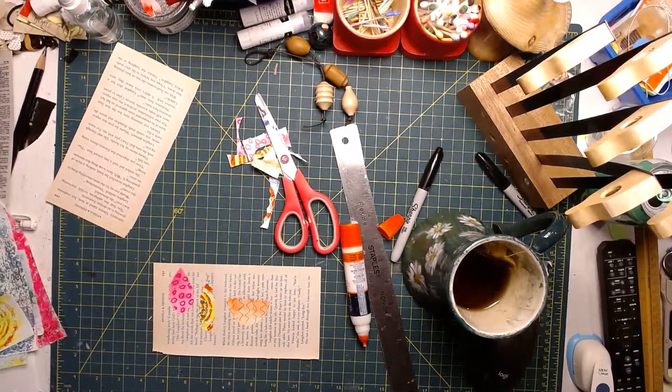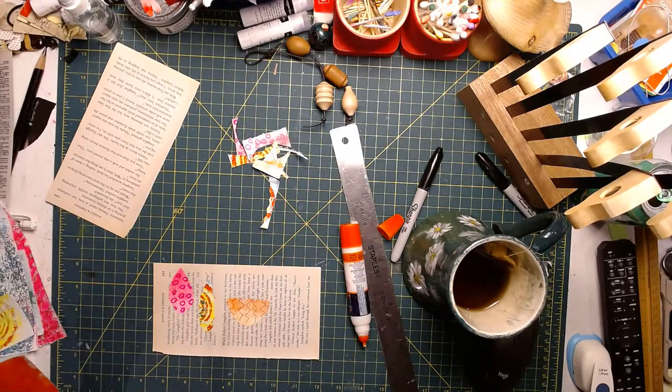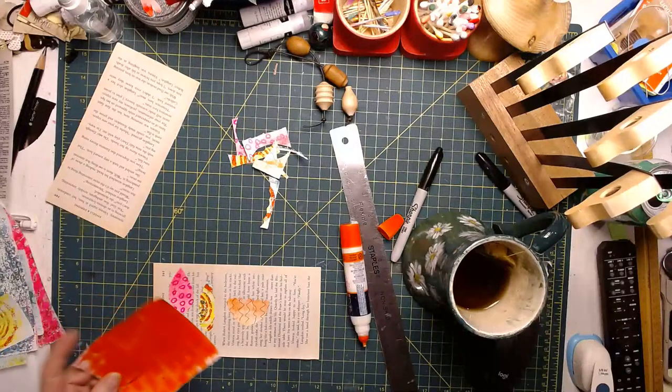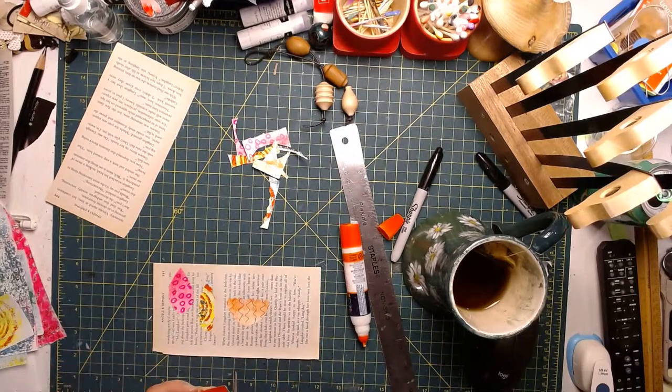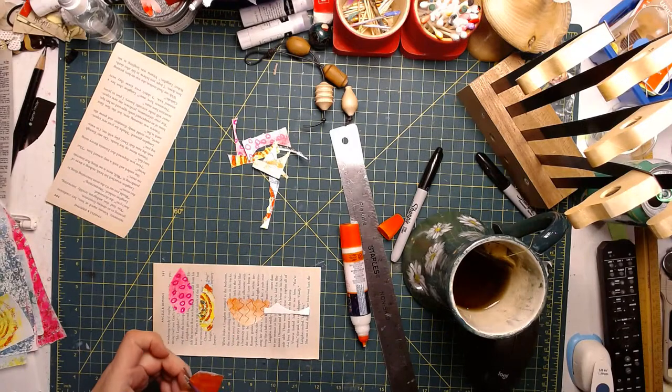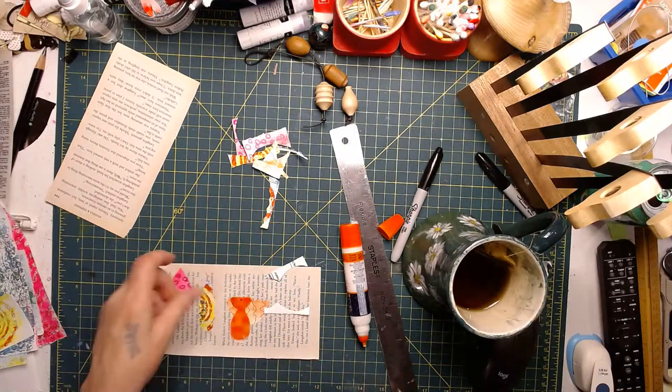Put one more flower on here. Put this orange. I think it's a dark orange. What kind of flower do I want to do? I appreciate you guys being here and keeping me company while I play now. Just kind of in the zone a little bit. Let's go like this, like that. Like that. That's an interesting flower.